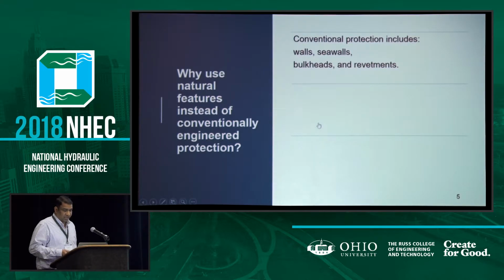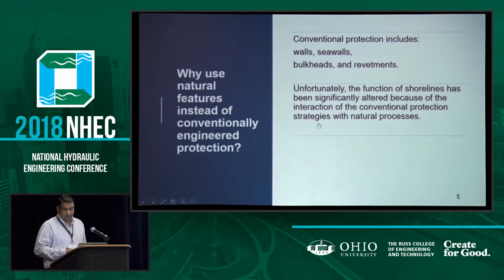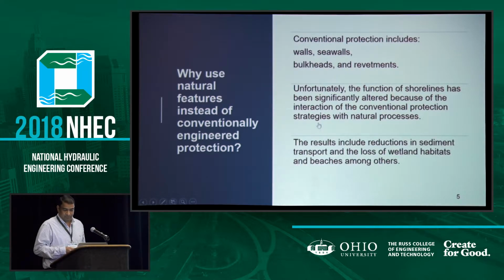So why use natural features instead of conventionally engineered protections? The conventional protection includes walls, seawalls, bulkheads, revetments, and unfortunately, the function of the shoreline has been significantly altered because of the interaction of conventional protection strategy with natural processes. The results include reductions in sediment transport and the loss of wetland habitats and beaches, among others. Now, this nature-based solution started in Europe a few years ago. It started by the European Commission, and they are implementing these studies and using these in stream bank stabilization work, coastal works, and roadside erosion mitigation applications.